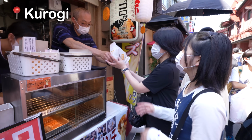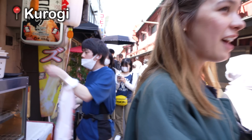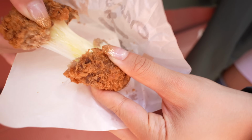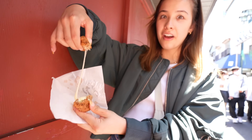As I was walking by Nakamise Street, I saw a line that's long and busy but going by fast. Let's see what it's all about. That is bomb. Like, oh my god. Look at that cheese pull.